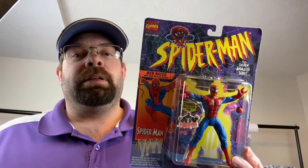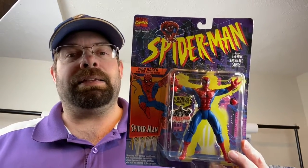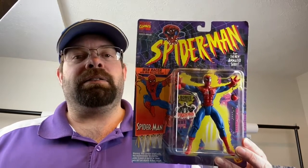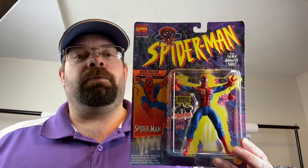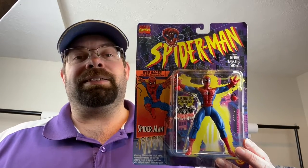We have another one. This one is the Spider-Man from the animated series back in the 1990s. Pretty popular cartoon, even still today. Fact is, these figures do carry a pretty good price tag when you can find them brand new in the packaging like this. This is one of my few figures that actually do make me a little bit of money. Too bad I don't have very many of them. I think this might be the last one.